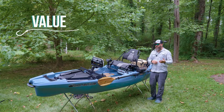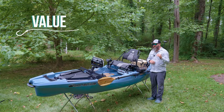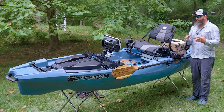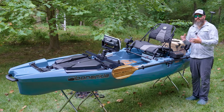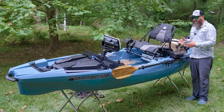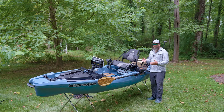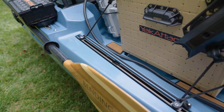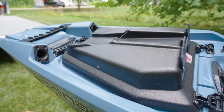Now I want to talk value really fast, and this is something that I think is super important. In this day and time, $1,999 might sound like a lot for a paddle kayak, because essentially that is what you are getting when you buy the PWR, is a paddle kayak. It doesn't have a pedal drive system. Doesn't come with a motor. It's a paddle kayak. However, that being said, it comes so ready to be able to add those electronics and those motors that I really do think the value is there.